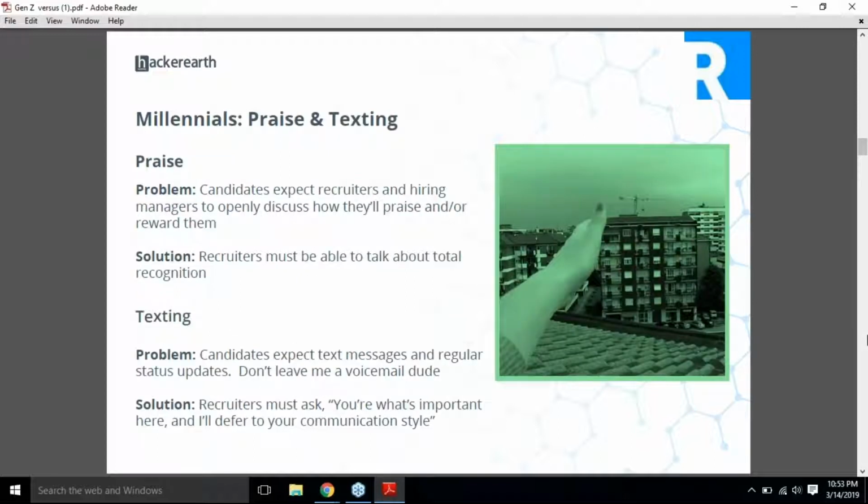Okay, so let's take a look at the praise and texting. So praise, again, this is one of those things where we usually wait till we get the employee in, and we get them in on some total recognition, some software and programs and process, and it can be public, it can be private, but they want to know your praise strategy. And notice the words that I'm using. Praise strategy, words that you don't normally hear together. They want to know that when they're being recruited.